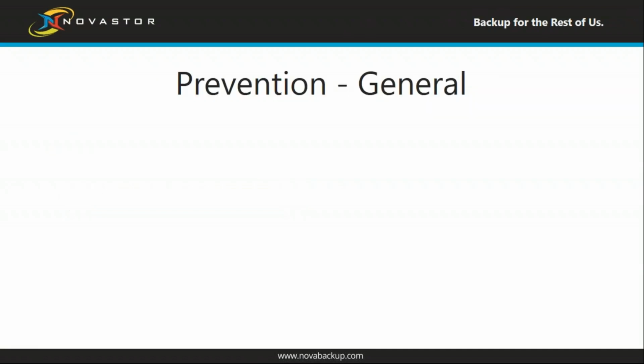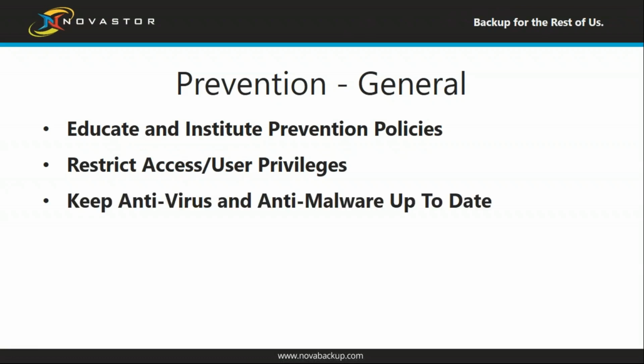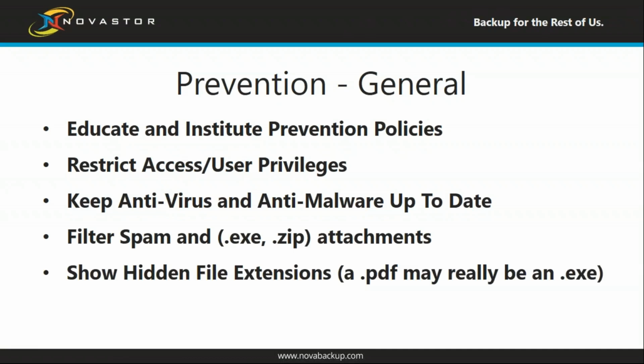So the general prevention is pretty simple. Education. Institute prevention policies. Restrict access. A lot of the employees, we don't like it, but we have access restricted, and it's only to protect NovaStore and the business. But it's what the policy is, and it's a very important policy to restrict that access and make sure that users don't have all the privileges as a sysadmin would. Keep your antivirus and anti-malware up to date. Filter spam and those .exe and .zip attachments. I would make sure that you show hidden file extensions, because we know a PDF may really be a .exe. And then, of course, make sure that you use a firewall.